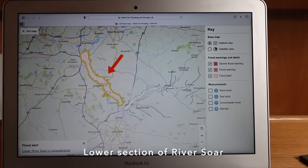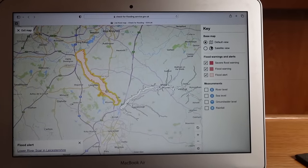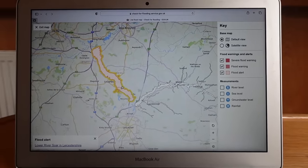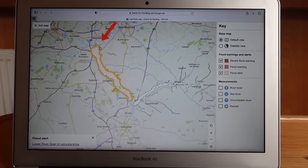which is the flood alert for the Lower Soar River, and that takes us all the way from where we are here near Mountsorrel all the way through to the River Trent and the Trent and Mersey Canal, which is where we're trying to get to. Yes, so I'm just going to phone CRT and let them know that we are where we are, and that we'd like to be here for a good few days, maybe up to a week, until the waters subside and we get a different notification on the flood map that I was showing you to say that it's clear to go.